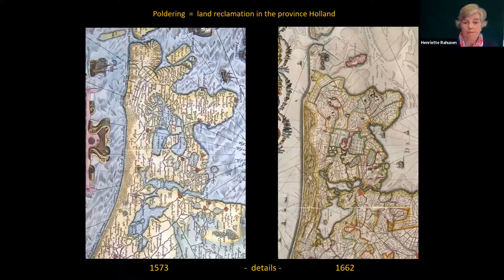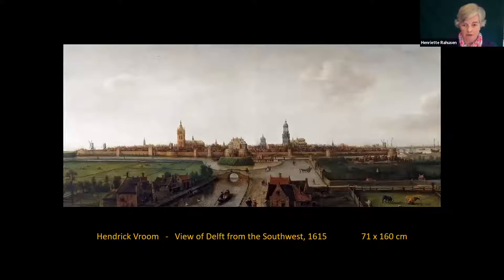And with the expansion of arable land, agriculture also became and continued to be a mainstay of the economy. So one of the places that expanded is Delft, and some of you may know Delft as the town of porcelain. Others may know it as the town of Jan Vermeer. But Delft is a nice example of a place where people felt extremely proud of their own city. And municipal governments all over the Netherlands commissioned painted images of their town to hang in the city hall, like this view of Delft painted in 1615.